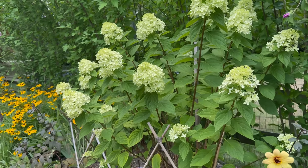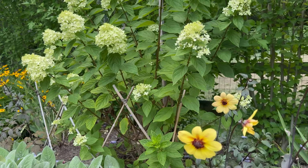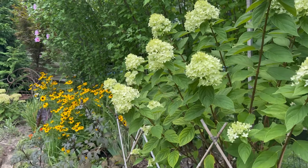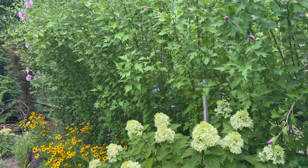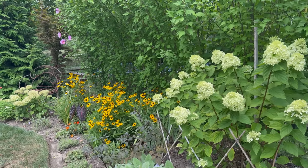I had that staking in place last year because it was so big and so heavy, and this year I feel like I barely need it. So again, I'm not sure if maybe it's because of the drought. And also these Rose of Sharon do tend to soak up a lot of water and keep this whole bed pretty dry. So that may be another contributing factor.